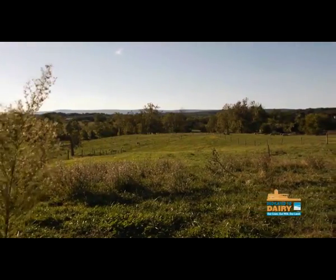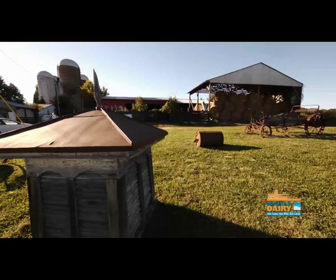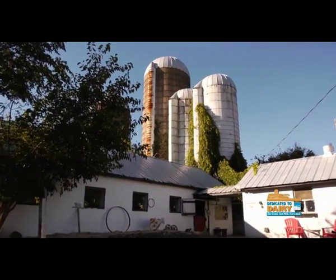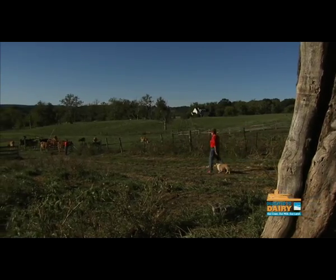We are at the top of the Shenandoah Valley in Winchester, Virginia. My grandparents started the farm in 1906. My dad started the dairy in 1948. I came back to the farm in 1977 to help my dad and my mom to run the farm, and it was the best thing that ever happened to me in my entire life.